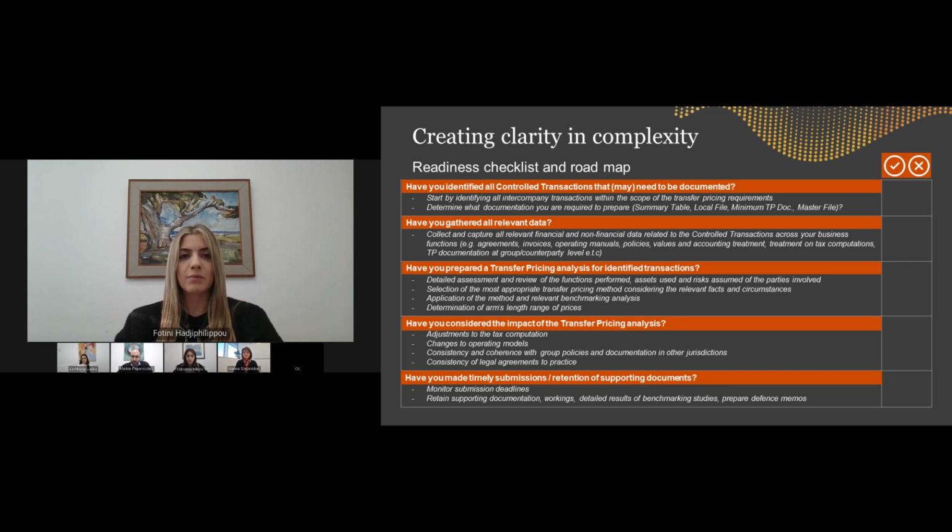The second step is to capture all relevant financial and non-financial data for your transactions. This will include underlying legal agreements, headcount data, and internal policies, amongst others. Identifying the key persons that can provide input for the functional analysis is also very important, because as mentioned before, actual conduct prevails over what is written in contracts, and the transfer pricing documentation needs to present the facts in an accurate manner. Also, at this stage, you must look within the group and understand what transfer pricing documentation is available at a group level. This is important for two reasons. One, to avoid unnecessary duplication, and two, also to ensure consistency.